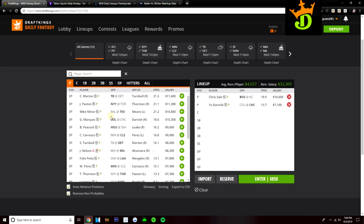But we'll talk about some of the other pitchers I like real quick before we move on to hitters. So going back to the top guys, I'm really just going to be focused on Morton, Sale, and Paxton. I would rank them Sale number 1 on DraftKings, Paxton number 2, Morton number 3. On Yahoo, I would go Paxton number 1, Sale number 2, and then Morton number 3. I don't see myself really getting a ton of Marquez or Mike Minor today. Those are just guys that aren't priced to where I want to pay their salaries when I could just get Sale or Paxton or Morton for a little bit more. So at the top, I'm going to be focused on the top 3 guys.